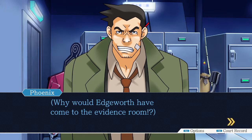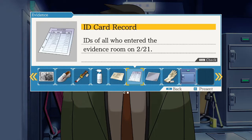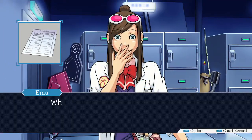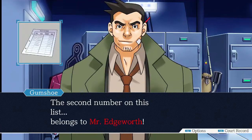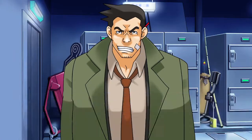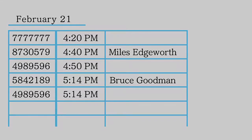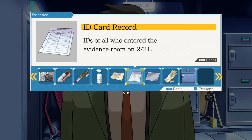Why would Edgeworth have come to the evidence room? Oh gosh, that looks really bad. On Edgeworth, I think. Oh, I did this already. Oh, I hit the wrong button. I wanted to take a look at it closer. Enter. Okay. Oh, cool. They updated with the names. Very nice. So Edgeworth was here over half an hour before the murder happened. Doing what exactly? Or someone with Edgeworth's card, of course, once again.